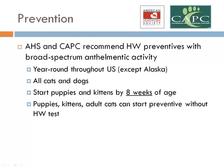Start puppies and kittens at 8 weeks of age. This I found from our survey is something that is misunderstood. Because you can't test dogs and cats for heartworms until they're 6 months old, there are some shelters out there that believe that you can't or shouldn't put them on prevention until they're 6 months of age. But that is not true. We want to start them on prevention by 8 weeks of age.